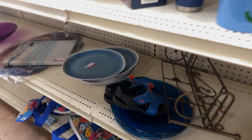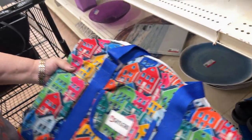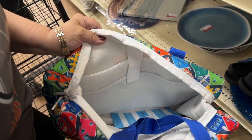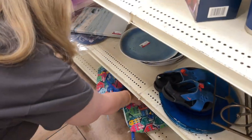What is this down here? I see houses. They are Shilero, $14.99. It is a cold pack for like picnics and things like that. Okay. And see what we have.